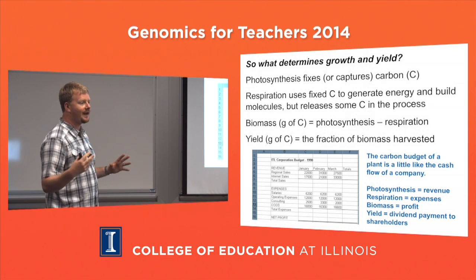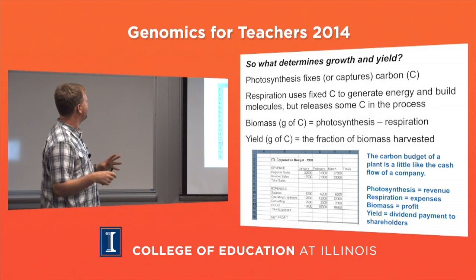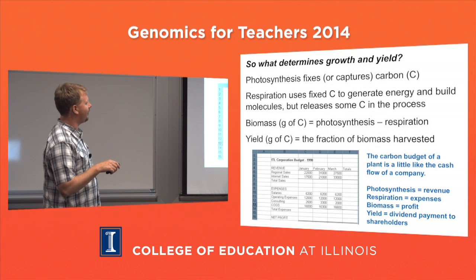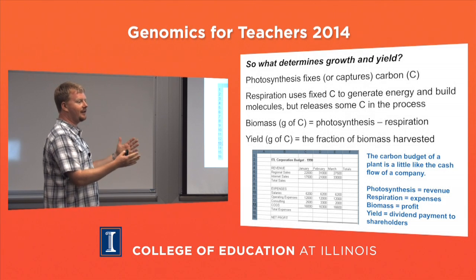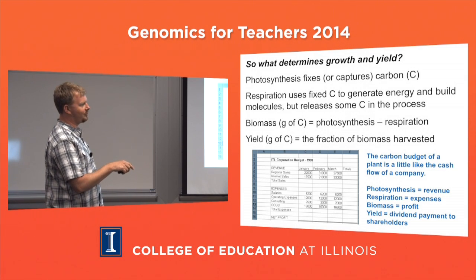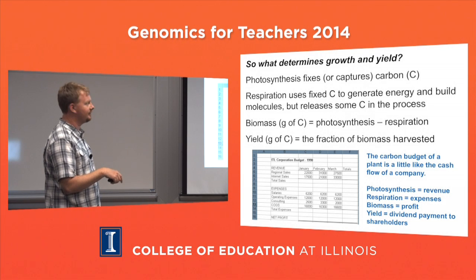Respiration burns some of that carbon in order to make energy and in order to build molecules. But you lose some carbon in the form of CO2 in the process. And so you can basically calculate how much a plant weighs by knowing how much photosynthesis it did and how much respiration it did, and taking one away from the other.